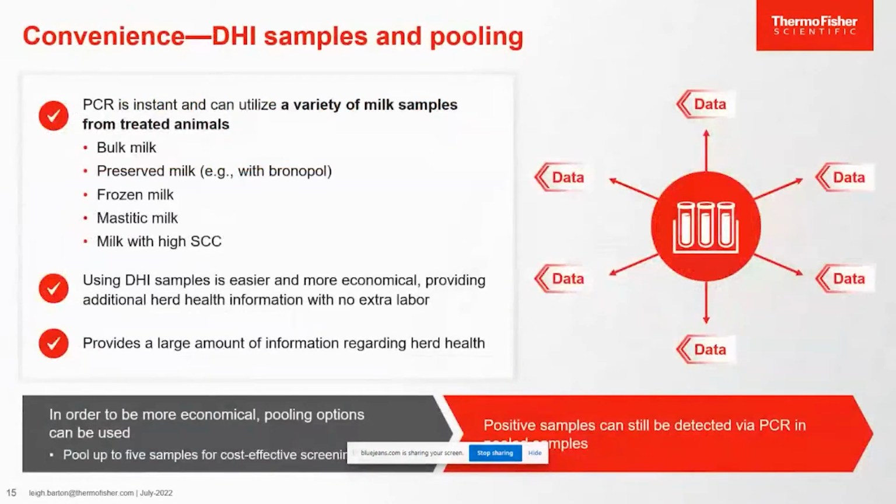So firstly, one of the big advantages of using PCR in mastitis pathogen identification is convenience. PCR can use a multitude of different sample types. We can be using bulk milk, preserved milk, frozen milk, and your DHI samples, meaning that you're not having to take an extra sample to do any mastitis testing, which inevitably means less time and extra labour. And you're going to get a huge amount of information from that one sample. Also, there are pooling options. So if we wanted a more economical approach, PCR is sensitive enough to be able to pool up to around 5 samples, and we can still pick up that target pathogen DNA, which makes it a very convenient way of being able to test for mastitis pathogens.